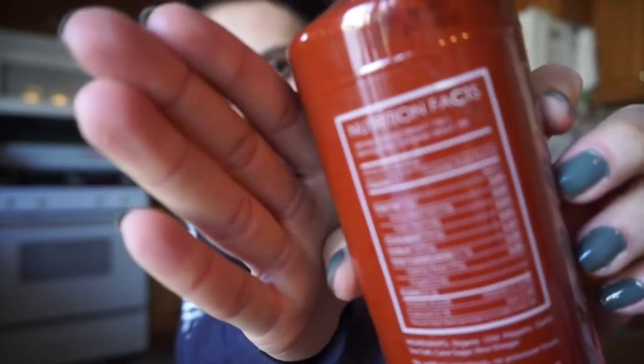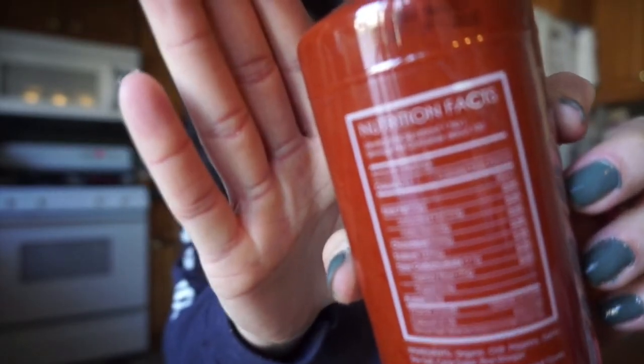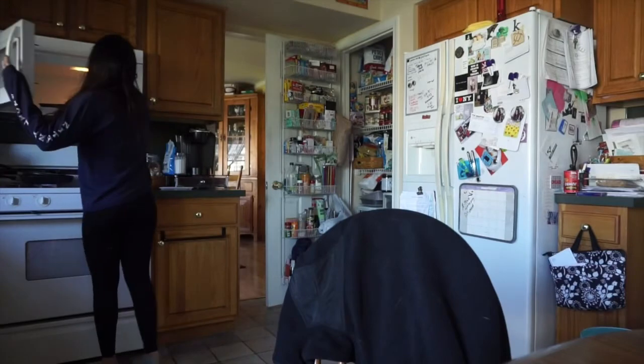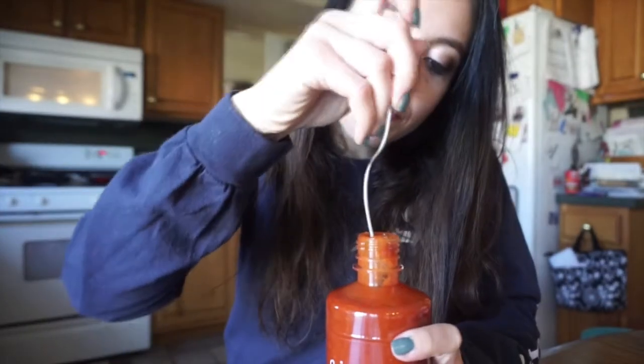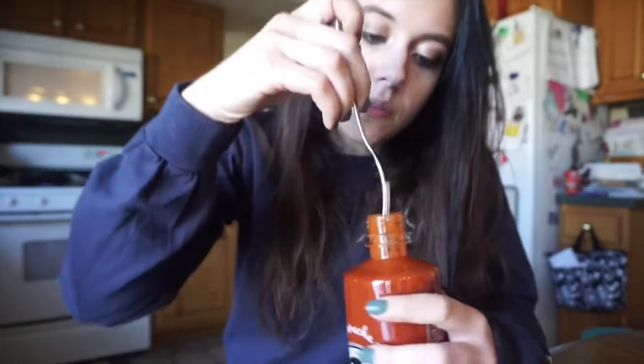Let's focus on the nutrition facts and not my face. Okay, but I told you guys, I'm super excited to try this. It smells amazing. And anything that I can use to make my food taste kind of like Chipotle, I'm down. This is actually a breakfast meal. Okay, so we're gonna stick the fork in here and just try it. There's some around the rim.